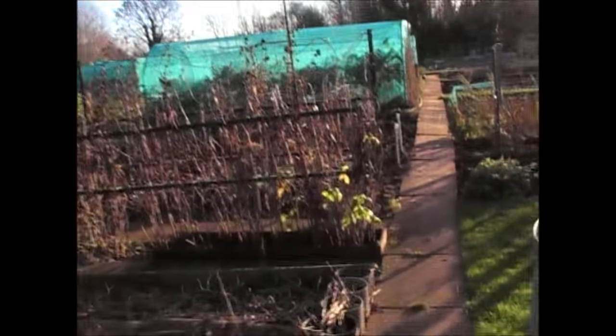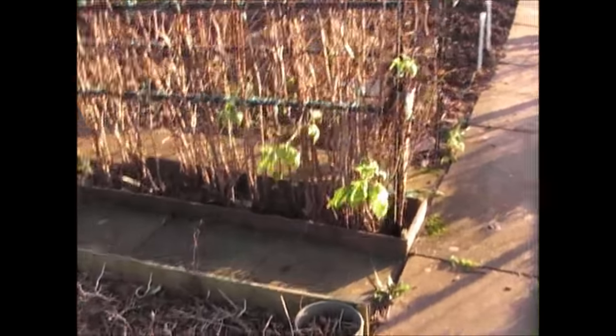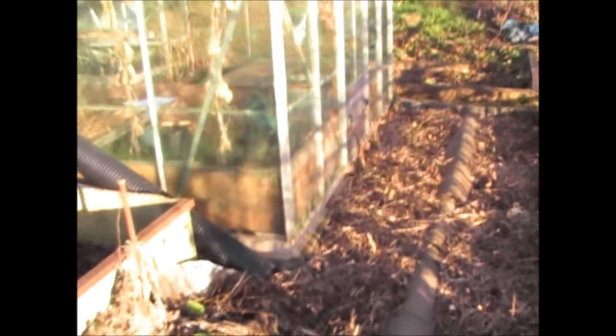So what I'm going to do now is just take up the allotment. I'm sorry if the sound quality is not very good, because it's a little bit windy today, but I'm just going to try and explain position-wise where things are going to go next year, so you've got an idea of what I'm going to be doing in 2017. Okay, so just a bit of planning for next year. Obviously, I hope you can hear me okay.